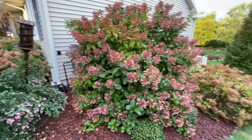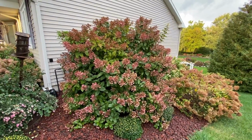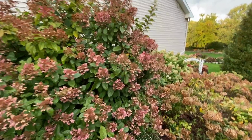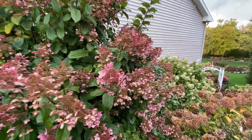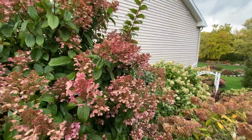The hydrangea here is Firelight, and this has looked really nice since about July. And these blooms here are really holding their color nicely. There's still a pretty nice shade of that pink. They really haven't gone too brown. So the Firelight is looking really quite nice yet.